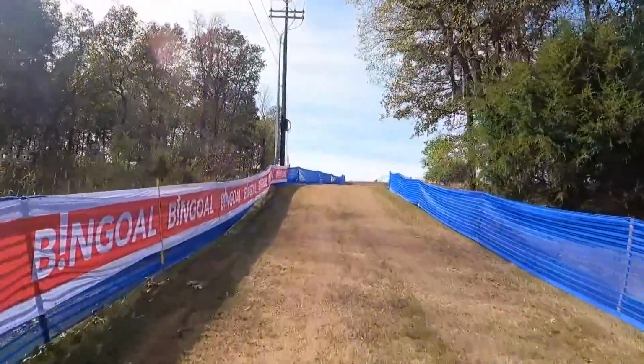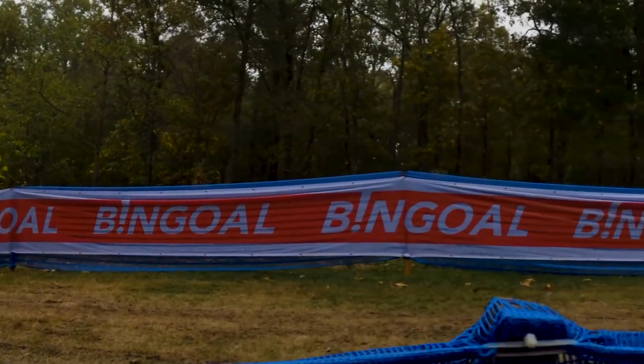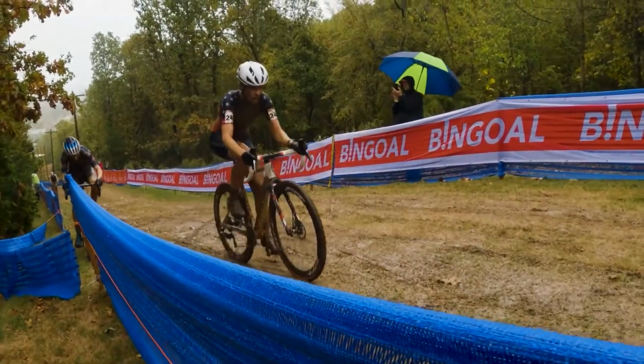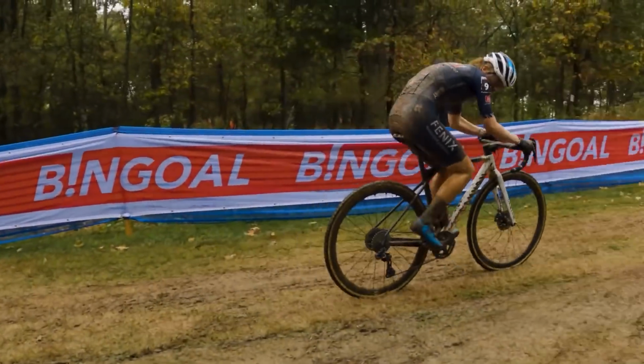This section is so long, it's so steep, it's where the power riders will come to the fore again. It's tailor-made for someone like Tom Pidcock. Clara Honsinger was doing unspeakable things on this part of the course back in October as well.